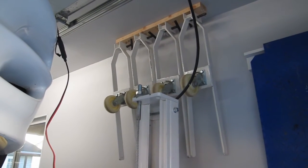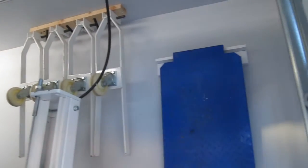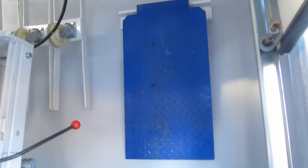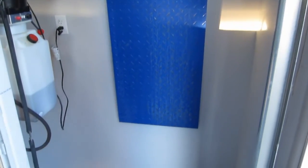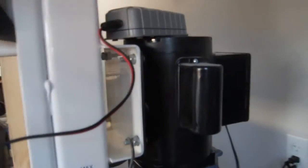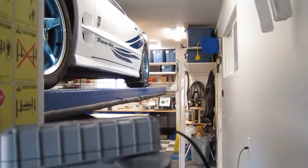Those are the wheels for relocating the lift. You just put them under the lift, lower it, and then wheel it around. And of course there's the entry ramps for the lift as well. You notice the lift is in blue and white. That's no accident. It's a Lift King Pro King 8. I highly recommend them. Made in China, but sold here in Calgary, owned here in Calgary.